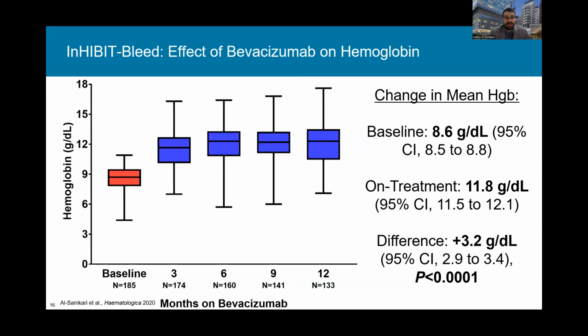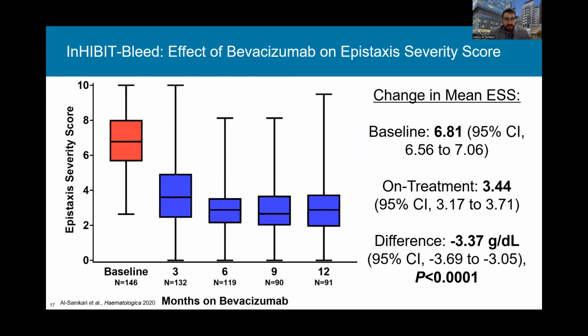We can see that very much like that small series I showed you, really substantial improvements in hemoglobin from a baseline of 8.6, which we would consider firmly a moderate anemia, all the way up to a mean of almost 12 grams per deciliter on treatment. That's normal for a woman and close to normal for a man. Really impressive improvement. Same thing with the epistaxis severity score with an improvement of about 50%.